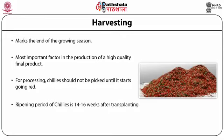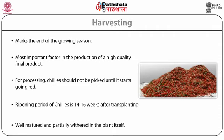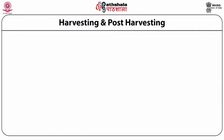Chilies get ripe at 14 to 16 weeks after transplanting, depending on temperature, well matured and partially dried within the plant itself. Harvesting and post-harvest handling: there are some precautions which should be taken during harvesting to produce a high quality final product.